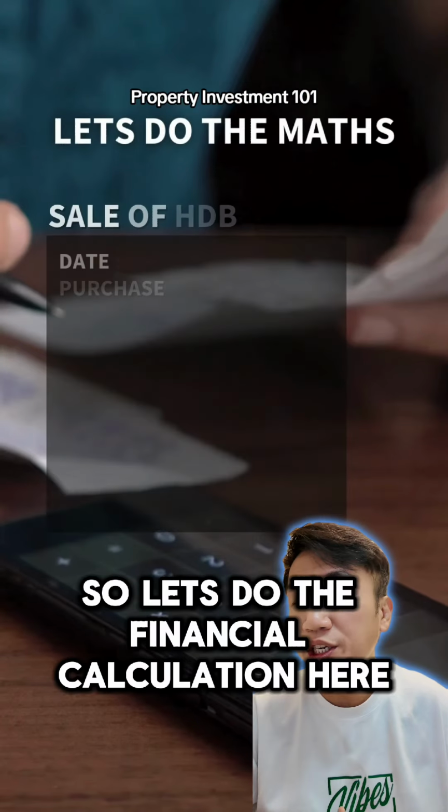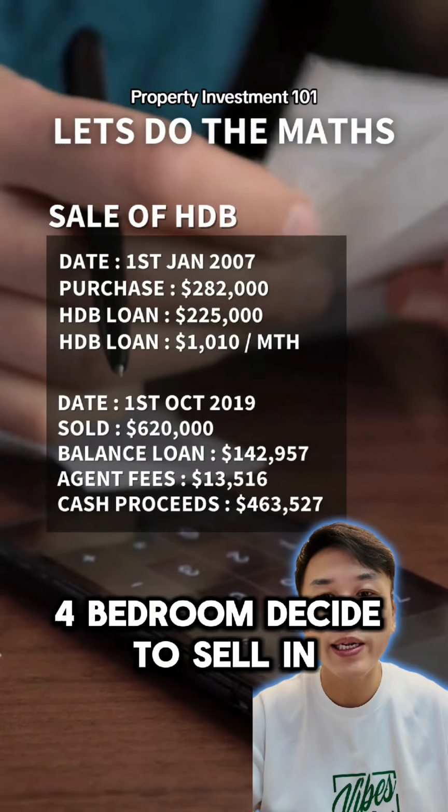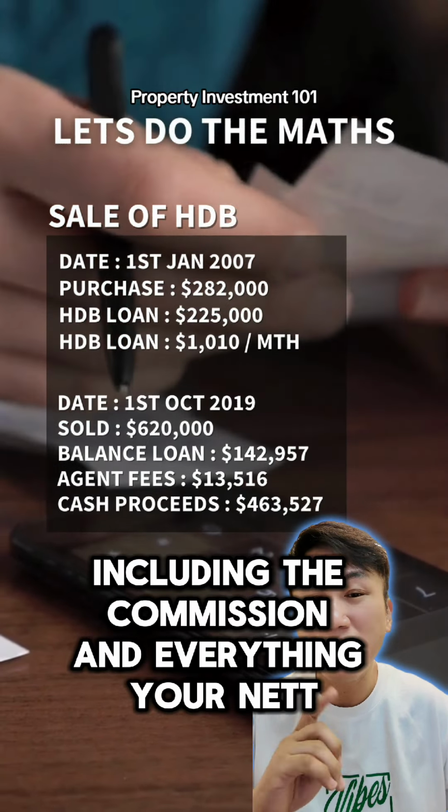So let's do a financial calculation here. This is an actual case. You buy the HDB in 2007, 4-bedroom, and decide to sell it in 2019. The two of you are earning $9,000 each, including the commission and everything. Your net proceeds is $463,000.